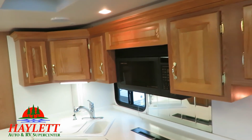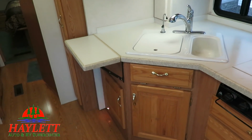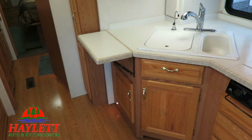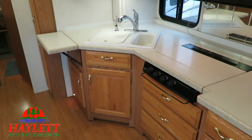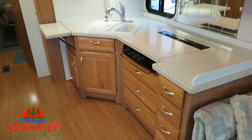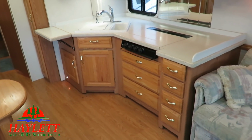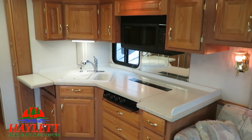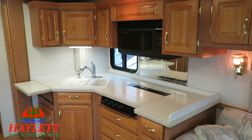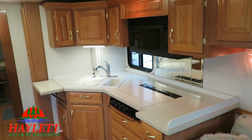Big convection microwave above the solid surface countertops. You see you got that nice little kitchen extension right there. You could probably get away with using that in transit considering how much room there is in here, but I didn't bother trying it. I wish towable RVs would do more of this, where they don't have a traditional propane oven, but instead use the convection up top. I don't think a lot of people realize you can actually bake in those. I think if they knew more about the convections, they would be more on board with what I'm saying there.